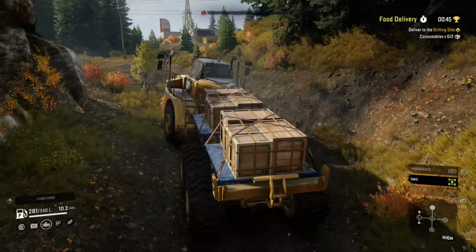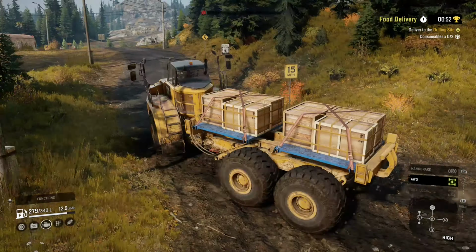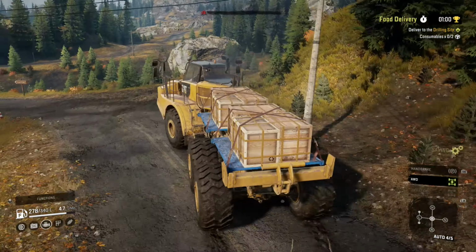The biggest problem with this truck is the cargo capacity, but with the cargo carrier equipped, you can handle small jobs with relative ease.